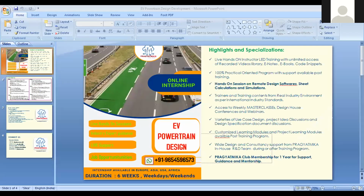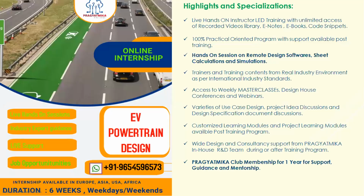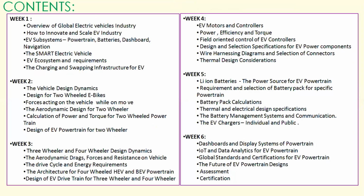If you have interest towards powertrain development, like in parts of North America, if you are interested in jobs or maybe in doing business, there you require knowledge of the powertrain also. As the North American and Canadian region requires powertrain knowledge also, we have the complete powertrain designing program also. This is again a 6-week program, where we start with the vehicle design side to the EV ecosystem. Then we go to vehicle design dynamics for 2-wheelers and 4-wheelers, and how we calculate the various behaviors and parameters for the vehicle, like what aerodynamic design it should have, what the torque of your motor or the vehicle should be.